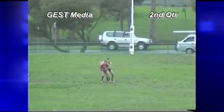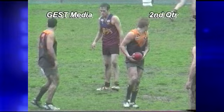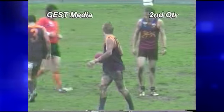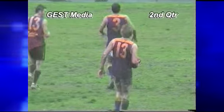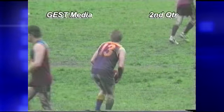Good tackle there from the Thomson side, and they've turned the ball over. Play on's called. Advantage goes to Riley. Riley pushes forward, goes towards McLeod in front and takes the mark. So McLeod outside 50 will have a long shot on goal, and will need every bit of his best, I think, here to kick this goal from that range in these conditions. So Jax McLeod will look for some options coming up the ground.